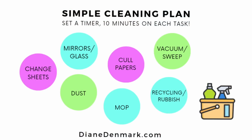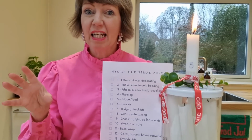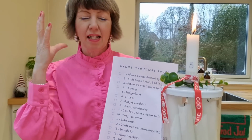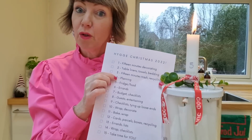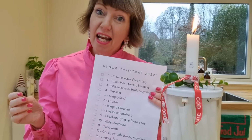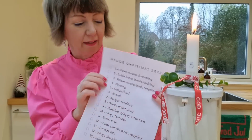15 minutes when you are doing your weekly upkeep clean, take a couple of extra bags with you and check and see, is there any obvious recycling or trash that you can remove? Try and look at your house as if you were a visitor coming in. What would you spot immediately? Number 4 is planning. Have you booked your haircut? Have you printed out your travel documents? You need to check details with your pet sitter, all those small planning things.